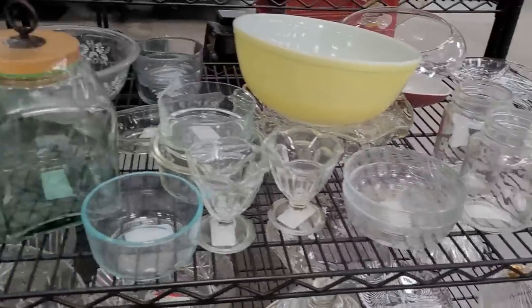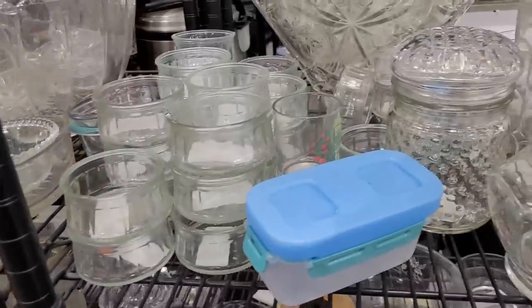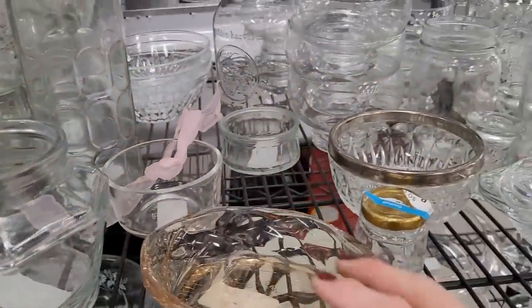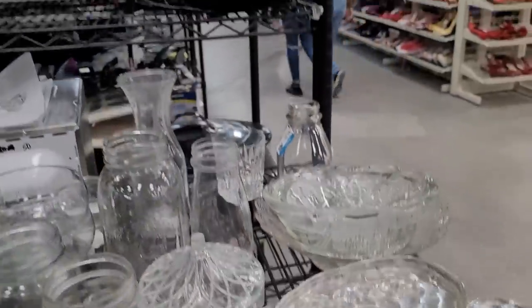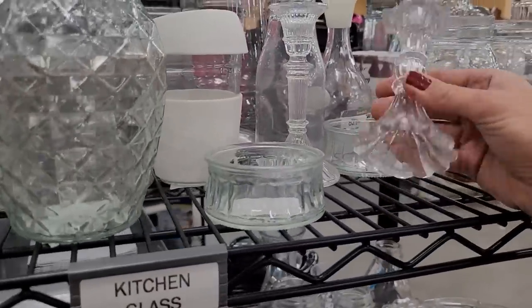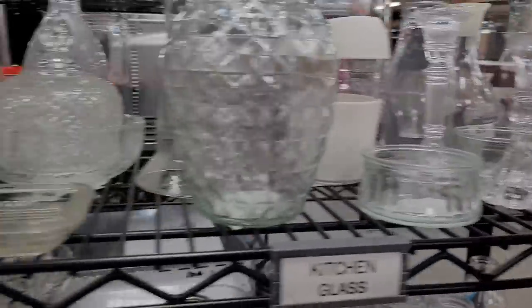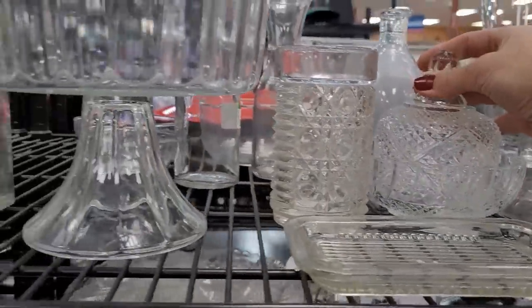There's a yellow Pyrex bowl. Looks like it's been through the dishwasher a few times. Please don't put your Pyrex or your mugs or glasses in the dishwasher. Do take a minute to wash them by hand. It's so worth it in the long run. A couple of candlesticks. A new trend is mismatched candlesticks, similar but mismatched. So do be on the lookout for those. I have several at the moment, so I am going to leave them.